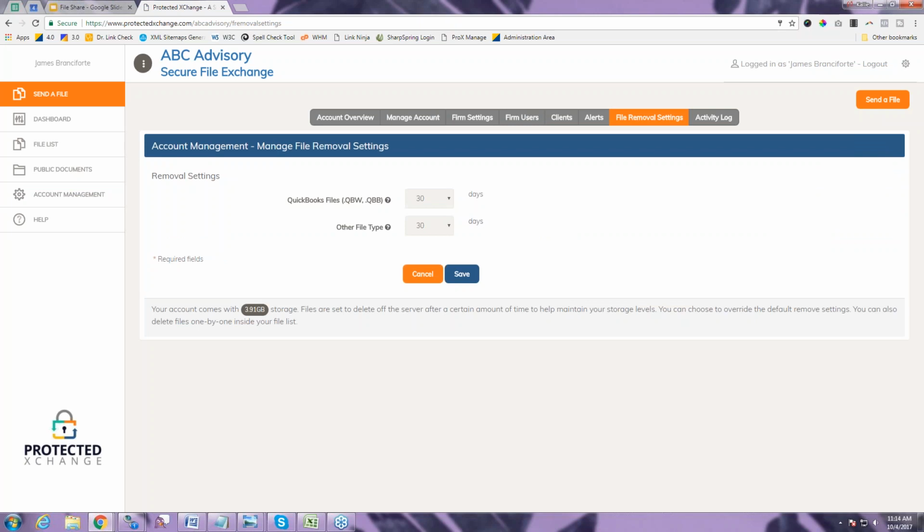Motif by default is 90 days no matter what. In Protected Exchange, if you want to edit that, you can. We've actually even split it apart into QuickBooks files and all other files, just because we tend to find people don't really need QuickBooks files quite as long because they're always changing. So if you want your QuickBooks files to delete off the server after 30 days, but maybe you want all of your other files to live on here for 90 days, then you can go ahead and edit that. That's up to you how you want it to be. By default, your account will come with 30 days for both.